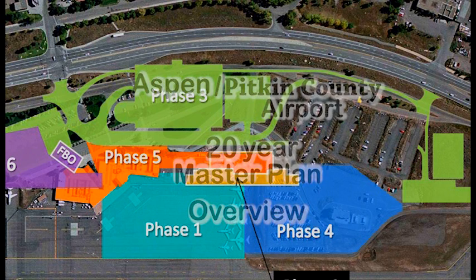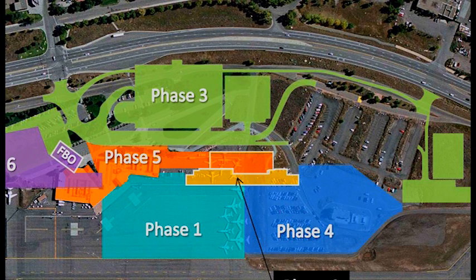People frequently ask me why we've started another master plan after just finishing one in 2004, and the answer to that is that it's time. The FAA really looks at a master plan for an airport as an important planning document, an important kind of forecast to see what pressures might be on the airport moving forward, and we'll probably do another one in another 5 to 10 years after we complete this one.